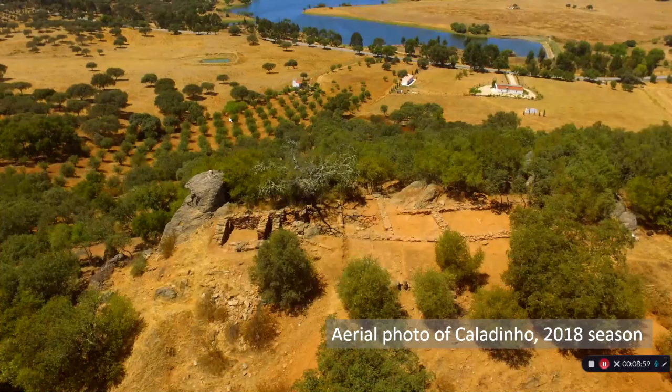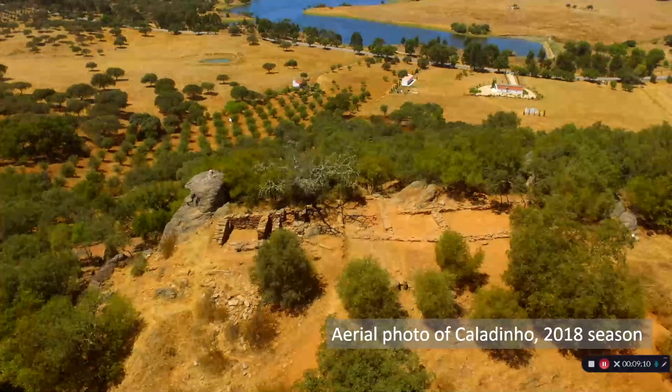Caledonium, you can see it from the air. This is some of our aerial photos of it to give you a sense of where it is situated and what it looks like. The tower itself was probably originally as tall as that large outcrop of stone you see there on the center left part of the frame.